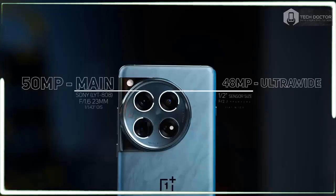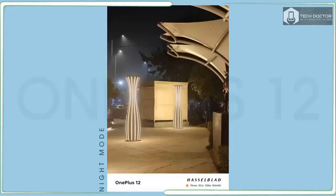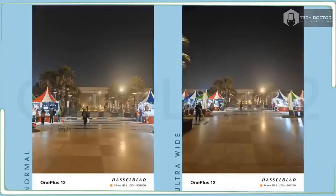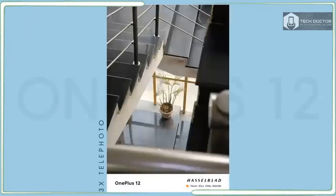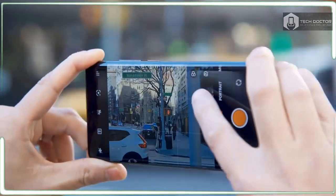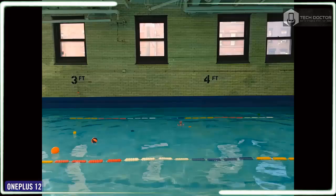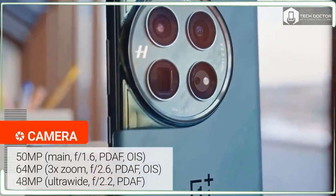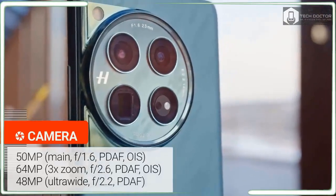OnePlus phones have always come up short in the camera department against their rivals, but the new triple camera arrangement of the OnePlus 12 intends to prove that this phone can finally break the stigma. The 4th gen Hasselblad camera for mobile system of the OnePlus 12 consists of a main 50MP camera, 48MP ultra-wide, and a 64MP periscope camera with 3x optical zoom. The telephoto camera is an iterative improvement over the OnePlus 11's 32MP 2x telephoto zoom, but I am happy to report that just about every performance metric around the cameras is better than before.